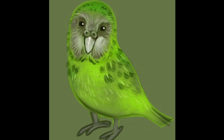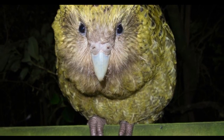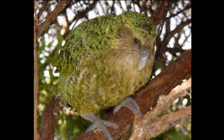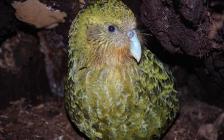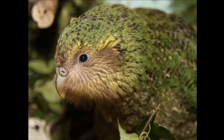After mating, the female Kakapo lays her eggs in a nest on the ground. She will then leave the nest to find food, and the male will incubate the eggs until they hatch. Kakapo chicks are born helpless and require a lot of care from their parents. The male Kakapo will continue to incubate the chicks for several weeks after they hatch, and both parents will take turns feeding and caring for them.